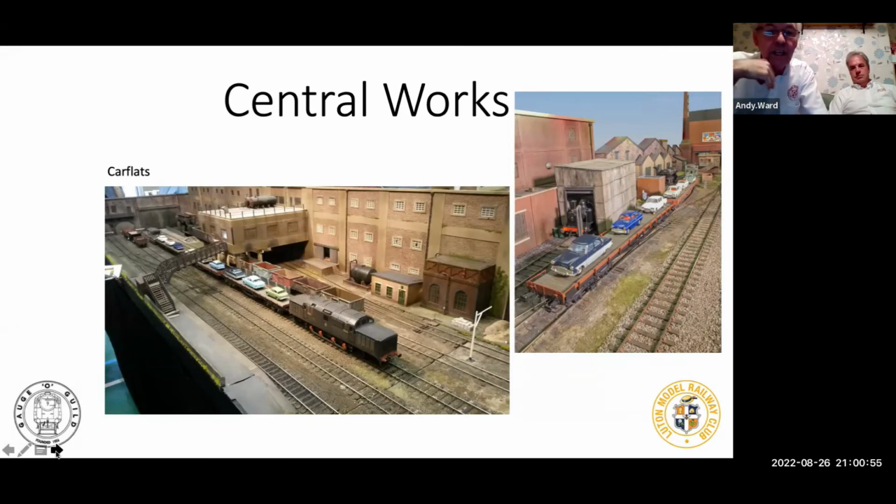One problem we did face, because of the fairly tight point work that most of us have on layouts, the length of these wagons meant that when negotiating a snake through the track work, we did experience a fair bit of buffer lock, and that was solved by some longer wire soldered across the buffers. That helped avoid derailments and so on and so forth. So the car flats are certainly a very popular sequence for people to see, and they don't appear very often, but they are often around.